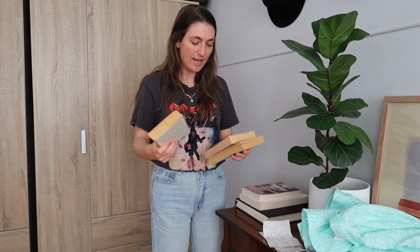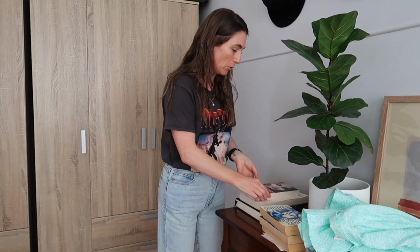I picked up 3 Sidney Sheldon books, and all of these 3 were in this fill up a bag for $5 deal sort of situation. So I got these, and then Shale got a couple others as well. So really they're like maybe $1 each, which is awesome.